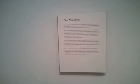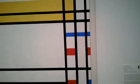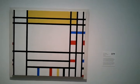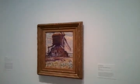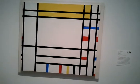Oh, and here we go. Good old Piet. Oh, now look at this. Okay, this was done right before the war. I mean, now look where we're at. This is between 38 and 43, so during the war, or right before the war. And look where we came from. We came from the late 19th century, right? And we started kind of spreading our wings, and we ended up here during the war. That's amazing.